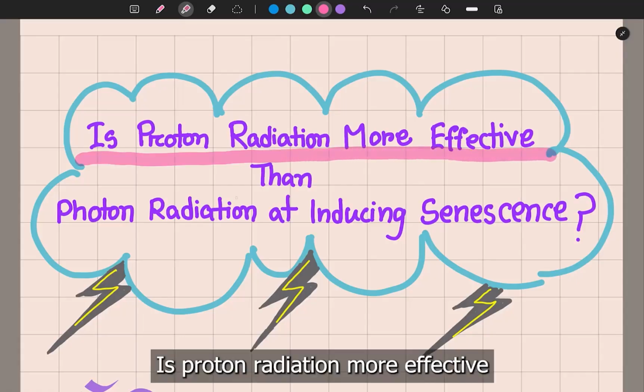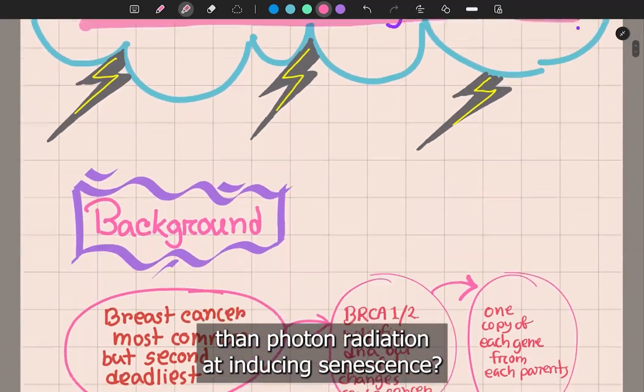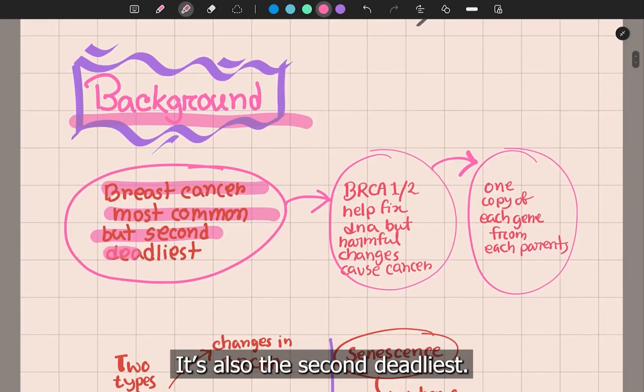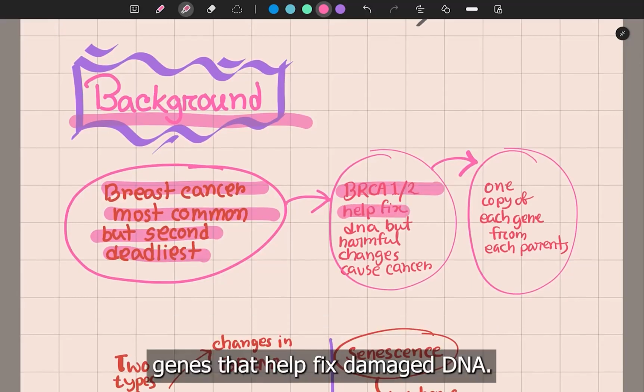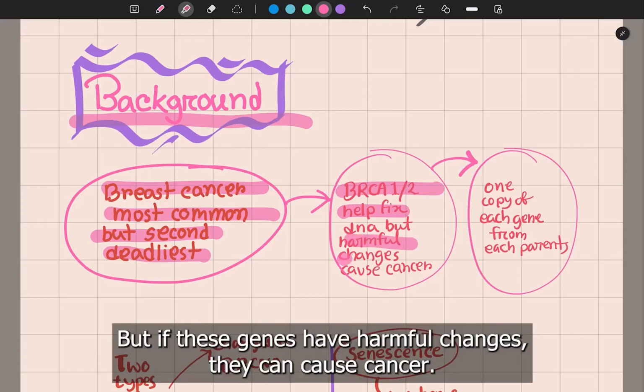Is proton radiation more effective than photon radiation at inducing senescence? Background: breast cancer is the most common cancer in women in the US. It's also the second deadliest. BRCA1 and BRCA2 are genes that help fix damaged DNA. This stops cancer from forming, but if these genes have harmful changes, they can cause cancer.